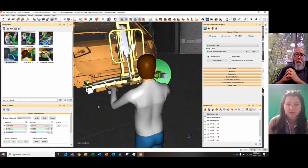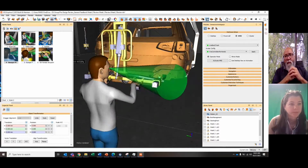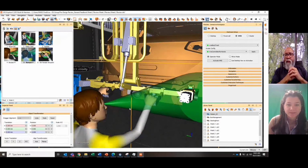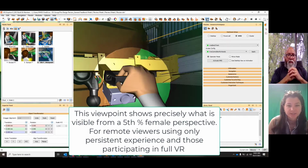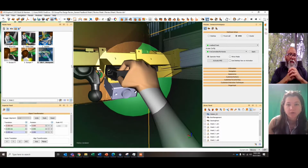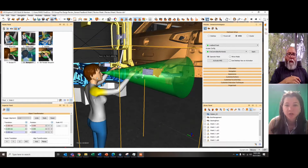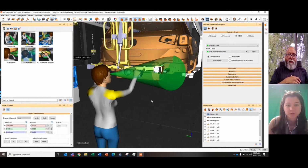So this is a middle-sized male, no issues with visibility, comfort seems to be on par. The concern that I have is with the 5th percentile female. We can tell, obviously her visibility is kind of lacking. So we can see here, this is what she's going to see. She's not able to see the install or the slots. From this viewpoint, she's not able to see where she's putting this part. So she's going to have to look under the tooling, which is going to be an issue, right? And already she's seeing some ergonomic issues in her shoulders.